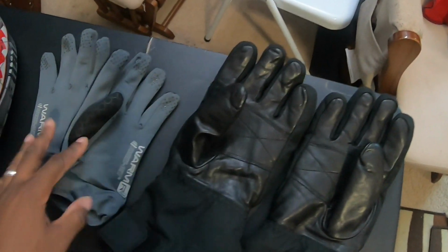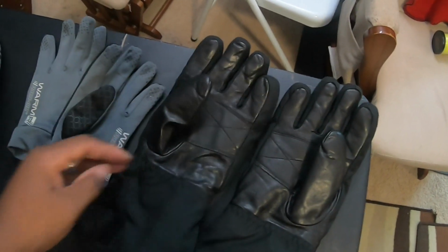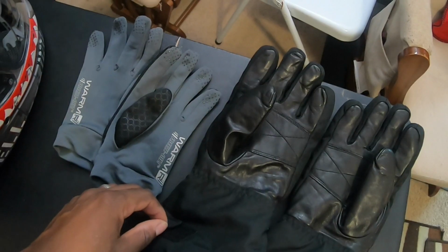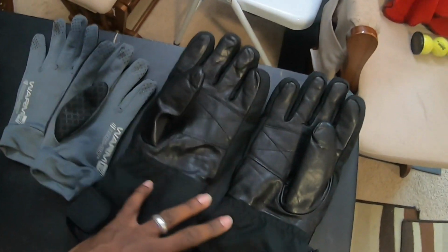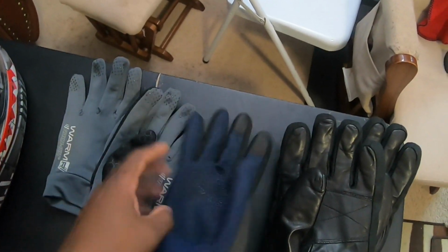So on really cold days, I do glove liners with these thick winter gloves here. These are gauntlet style, so they go over my jacket sleeve, so air can't shoot up your sleeve and get your hands cold, your arms cold rather. These are great. On chilly days, I might do my glove liners with these gloves here.